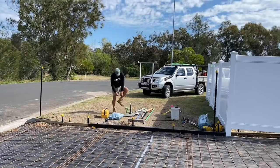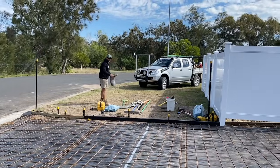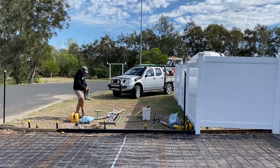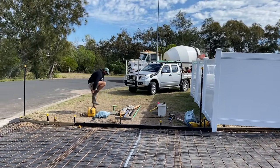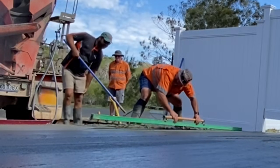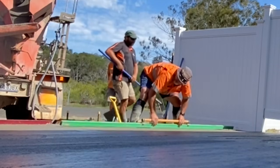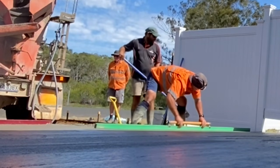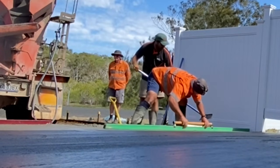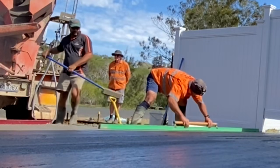Alright guys, we got concrete coming around the corner. Okay, I'll put on the talk gears a bit while this one's going on. It's a bit quiet, none of the boys are talking. That's Leon there, he's spreading one side and I'm spreading the other side. He actually got the harder side than I did. I picked the good side.